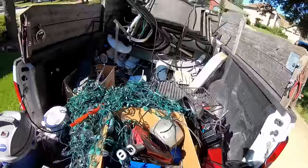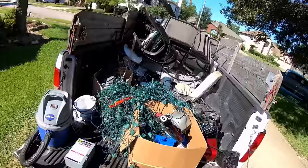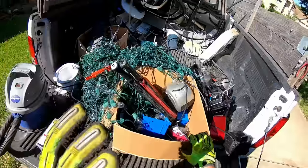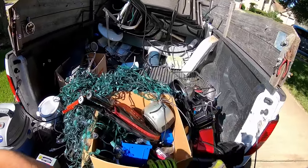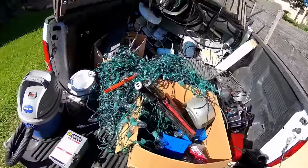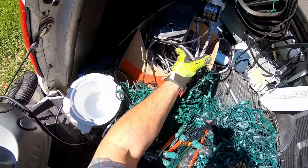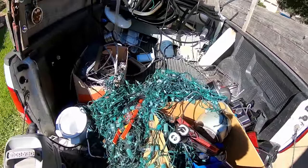But yes, not the most successful of evenings, but it was still pretty successful. We were on a roll there for a few trips out, and it only makes sense that it all comes crashing down. But we still managed to get a few things, got some scrap, got some fans back there. Big old breaker box, that's good. Some more lights again. We got tons of wiring to go through. BX cable, some of this has the number one running through it. Cut that out of there.